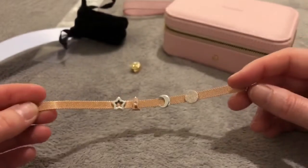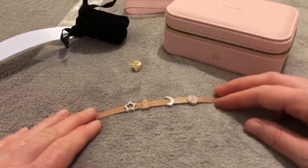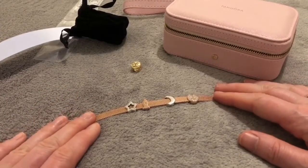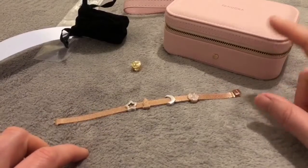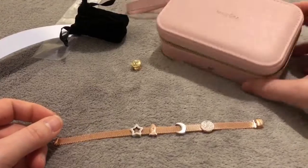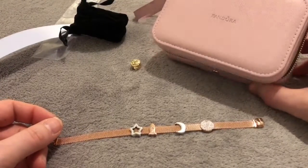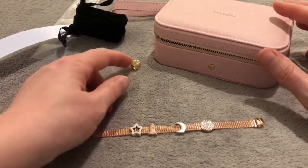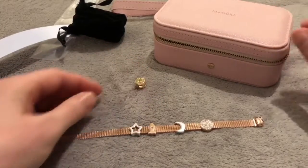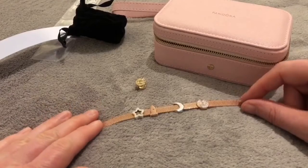I believe this was a pretty good promo they did in Singapore, and I was just very lucky that I was able to participate in it. So I got two beautiful things, a new bracelet and also this cute pink jewelry box from Pandora. And I did get the charm that I wanted. So this was a pretty good deal.